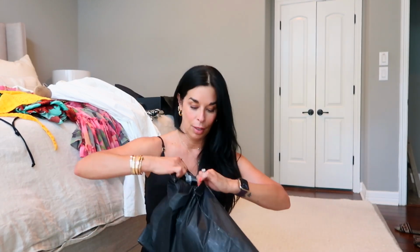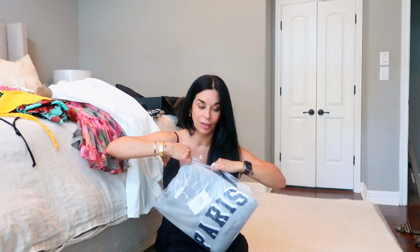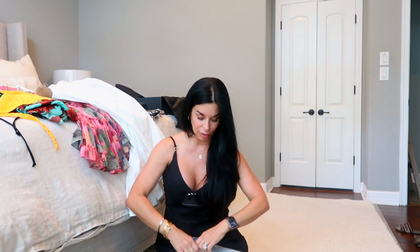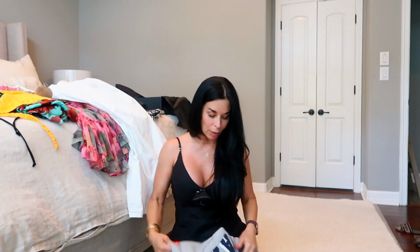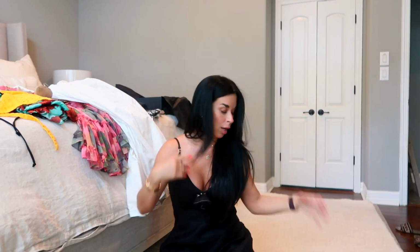So I ordered 2, and I did buy them oversized because I like to throw them over my pajamas year round. She's having her sale right now. I bought this one in a size medium. It's gonna be huge. And this one also is oversized. How cute is this? Super cozy. I'll probably take one of these with me to Miami or maybe not because it's gonna take a lot of room, but I'm definitely taking one to Harlingen.